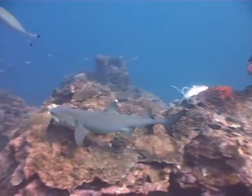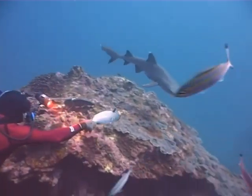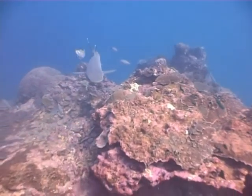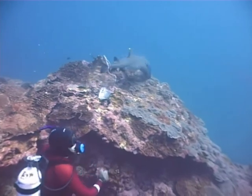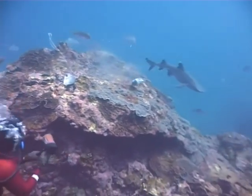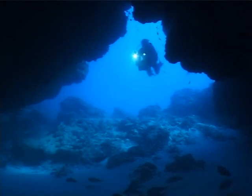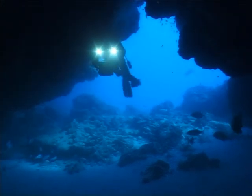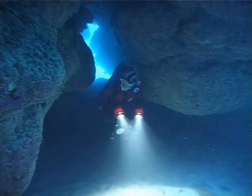Not a single giant cod is attracted to my baits. Just 2 white tips come in to feed. Hand feeding these guys is fun, but I'm not attracting the fish I want. David descends into the deeper caves at the base of the reef wall in search of giant cod. Swimming through a deep cavern, David encounters a large school of razorfish.